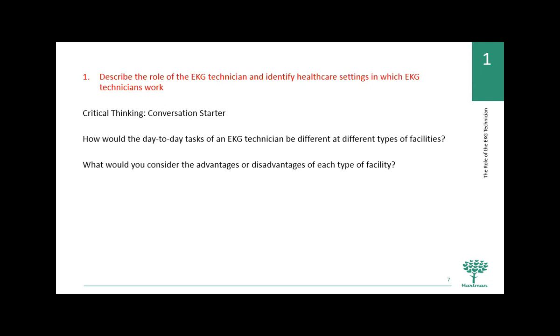All right, so how would the day-to-day tasks of the EKG tech be different at different types of facilities? You're talking about a doc in the box versus being at a level 1 trauma center, or a level 2 trauma center like the McLeod MSC is. What are some things you can think of? Off the top of my head, I think scheduling is probably a big one, right? Because if you're at one of these big facilities, they're probably working 12-hour shifts, day shift and night shift. Where I know Dr. Lecker over at Sumter at Faster Care, they close at like 5 o'clock. You know what I mean?